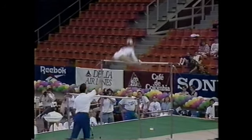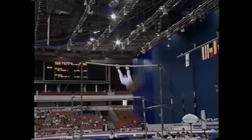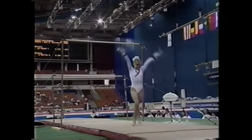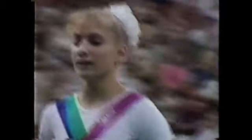Final release move before the dismount. And now this is the toughest part for Shannon. It's a double layout. And she's grown 4 inches. And whoa, she's getting used to it though. And she can really stay laid out in that position and pull it all the way around.